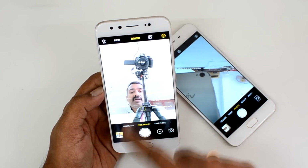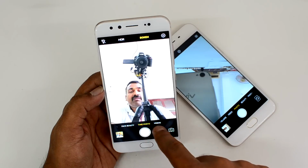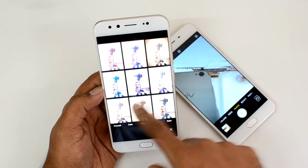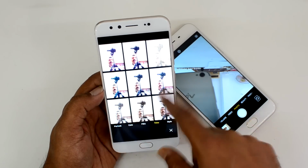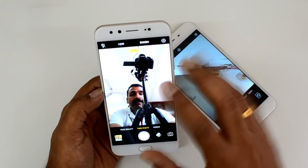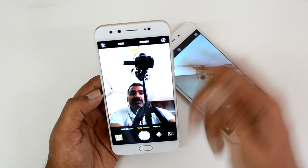So that is the camera of the Vivo V5 Plus, and we also have this option for recording videos. It is 1080p resolution, and you also get a lot of filters. You can see there is a plethora of filters included, so that's again really good from Vivo. It's a really feature rich camera interface on the Vivo V5 Plus, and it does come with really good tools, and the HDR and the bokeh mode are really useful features on this camera.